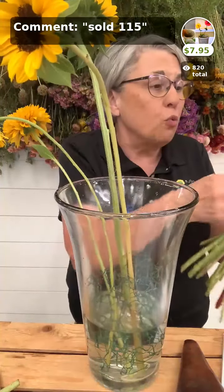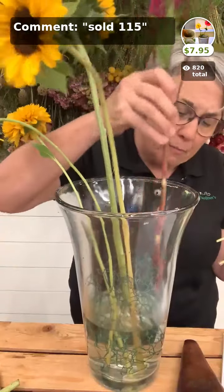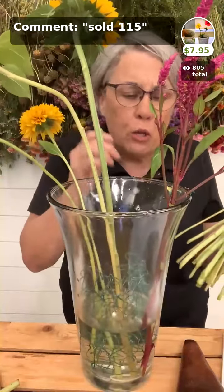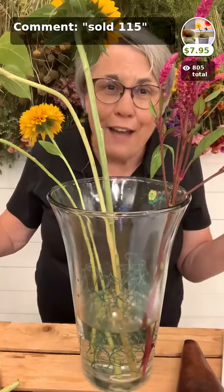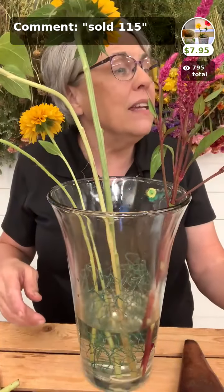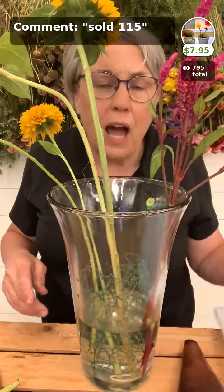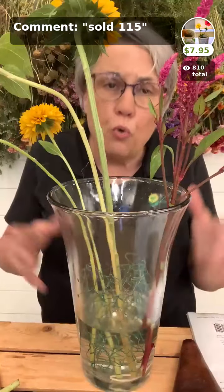And it works really, really well. So you just take your stems, and even bigger stems that might not fit otherwise, they just stay right where you put them. Now, you reuse the wire, as I have, for years, y'all. So this is a piece that is 12 inches wide and 48 inches long. This will last for a really long time. And this is probably one of the most sustainable tools that you can use.